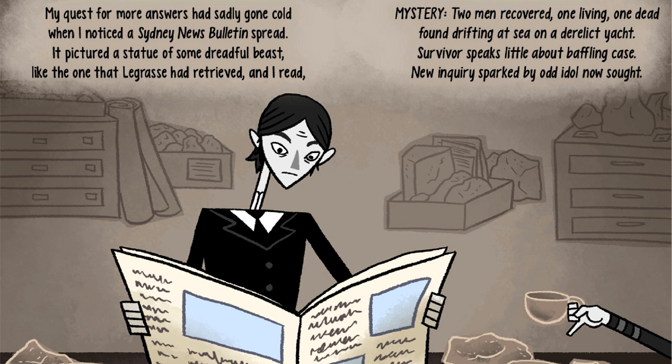My quest for more answers had sadly gone cold when I noticed a Sydney News Bulletin spread. It pictured a statue of some dreadful beast, like the one that Legrasse had retrieved, and I read, "Mystery. Two men recovered, one living, one dead. Found drifting at sea on a derelict yacht. Survivor speaks little about baffling case. New inquiry sparked by odd idol now sought."